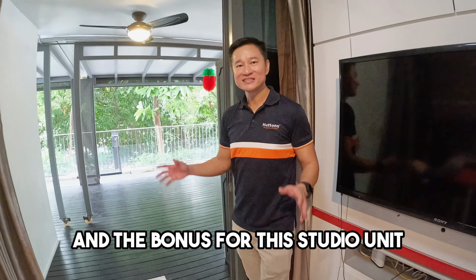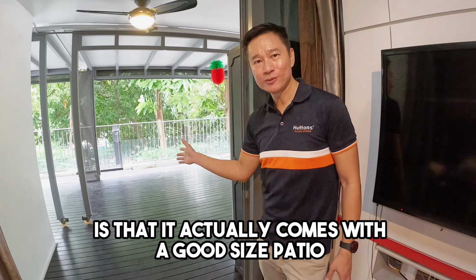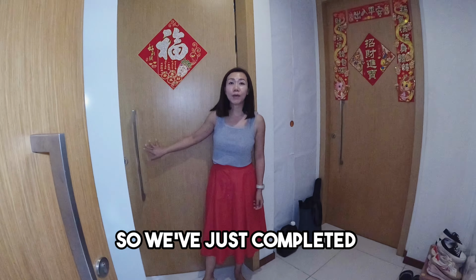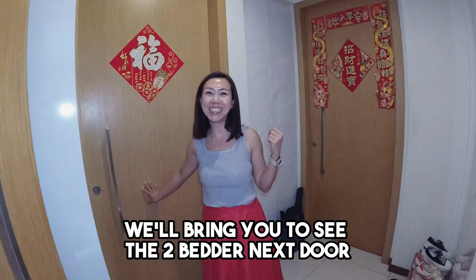And the bonus for this studio unit is that it actually comes with a good size patio whereby you can have alfresco dining and also outdoor exercise. So we have just completed a tour at the studio unit. We're going to bring you to see the 2-bedder next door.